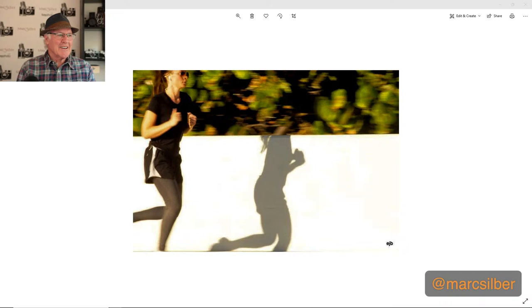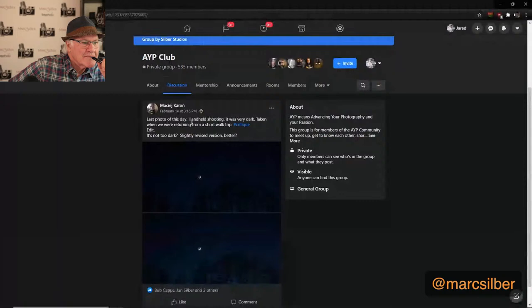All right, our next one. This is from Mache, and let me pull it up. So we've got two versions of the same photo. Last photo of the day, handheld shooting. It was very dark, taken when we were returning from a short walk, and then was wondering, is it too dark? Is it better if I lighten it up? So this is the original photo.